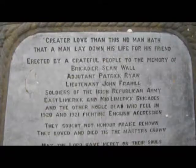The east-facing side of the monument honours Brigadier Sean Wall from Bruff. Sean Wall was the commandant of the East Limerick Brigade, and he was killed at Newtown, Anacarty, County Tipperary on the 6th of May 1921.